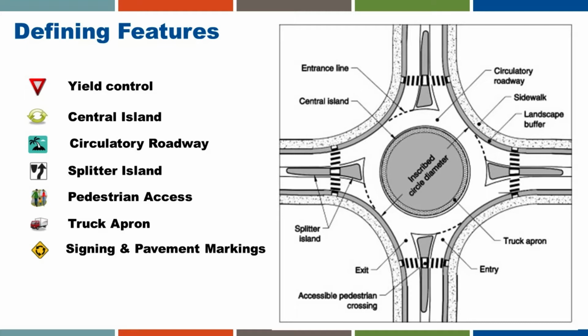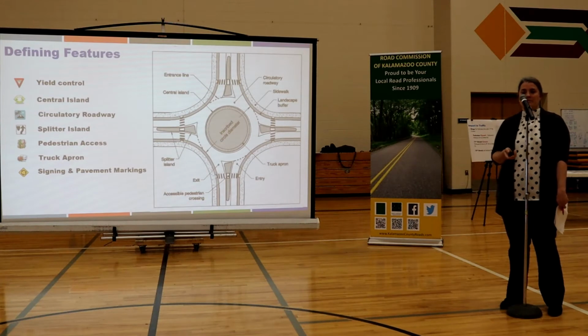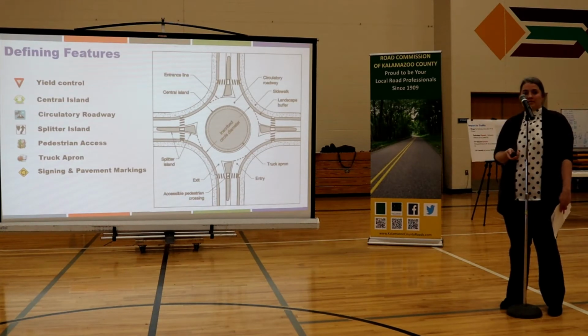Along with the central island, we will have what we call a truck apron. So it'll be a paved portion along the backside of the curb to help trucks and larger vehicles, such as school buses, make those turning movements. And then signing and pavement markings.